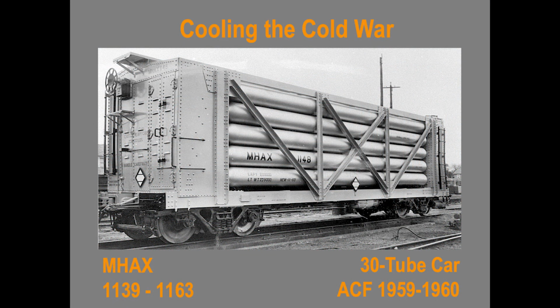More new cars were ordered as the space program accelerated and the Cold War escalated. These were delivered from 1959 to 1960 from ACF. If you notice, now we started to go with roller-bearing trucks. Prior to this, they were all standard solid bearing trucks, still with the outside clasp or the clasp brake.